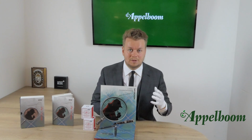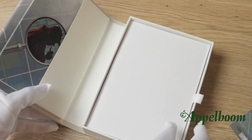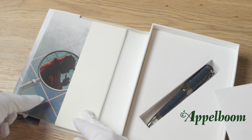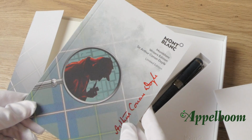As it is tradition with the Montblanc Writers Editions, the Arthur Conan Doyle pens come in the recognizable book form gift box. The pen lays in a soft velvet bed to protect the pen from any scratches. Inside the box you can find the service booklet and the warranty and information book.